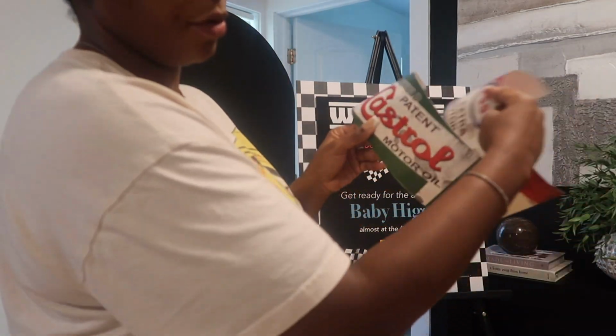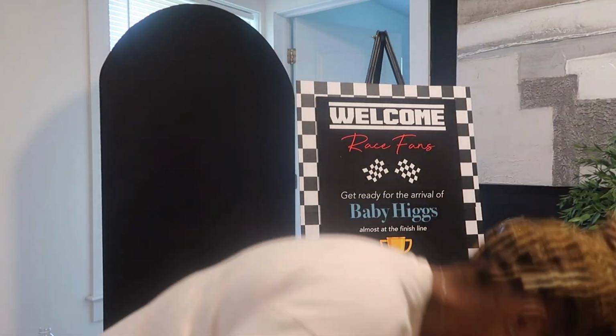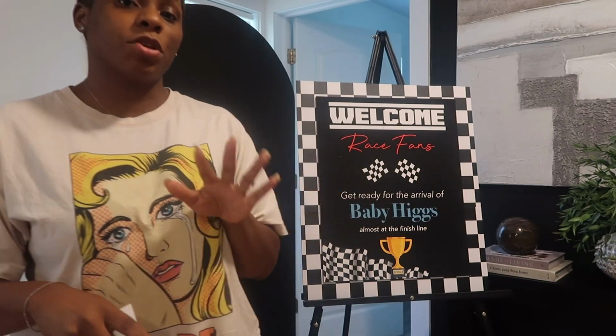So I have different motor oil can labels, and I think they just are so dope. I was so happy when I found this idea, and I was like, oh yeah, we're doing that. But I don't like to do the same centerpieces. I like to have a variation, so it gives people different things to look at. So these are not the only ones. I figure tomorrow my balloon order comes in, so then tomorrow I can start working on the other centerpieces, and then yeah, y'all will see.